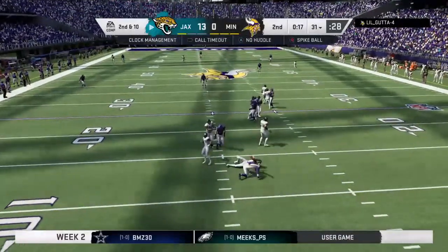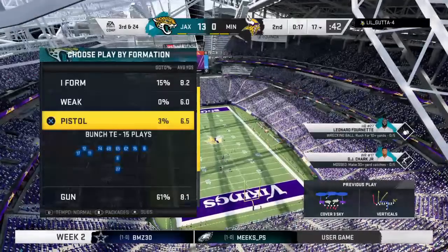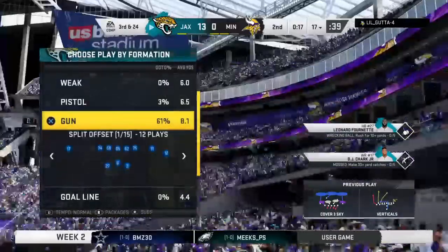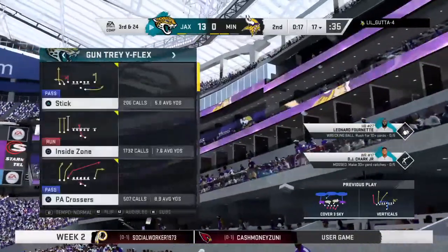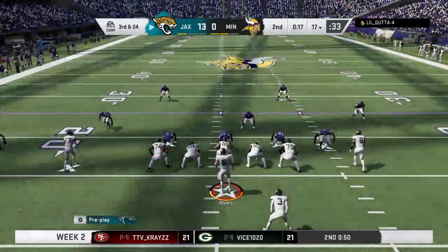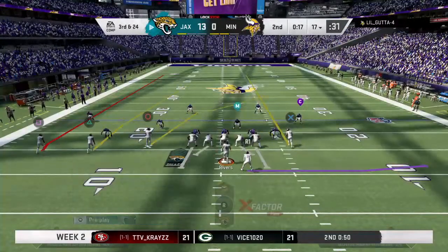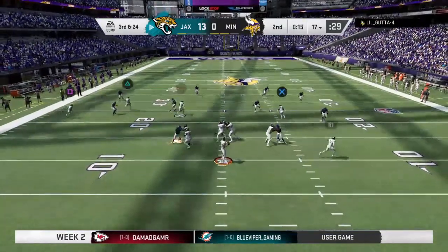Rivers. And a big loss here as he's taken down. The Vikings going to signal for the first of their timeouts, as they'll stop it with 17 seconds to go in this first half of action. 190. Load it. Load it. Okay, just like that. Just like that. 3rd and long for Rivers.